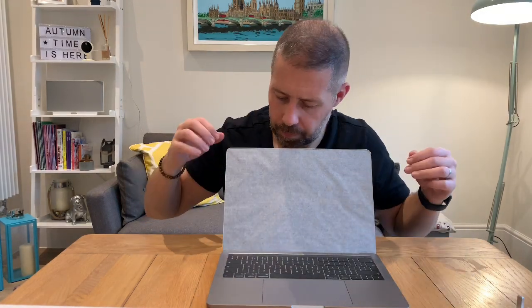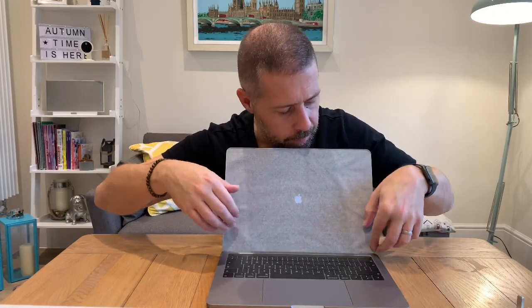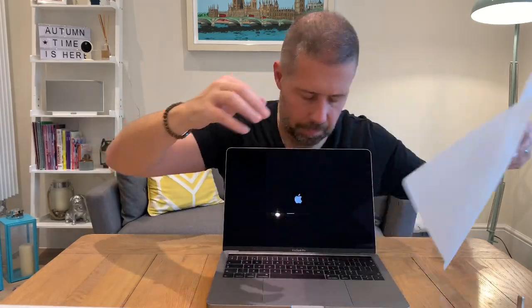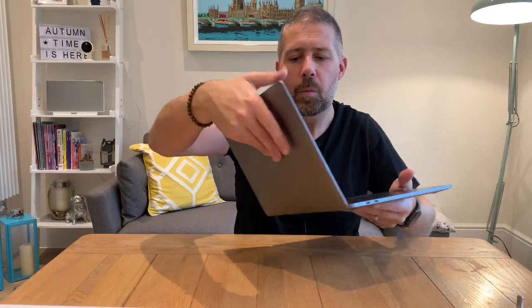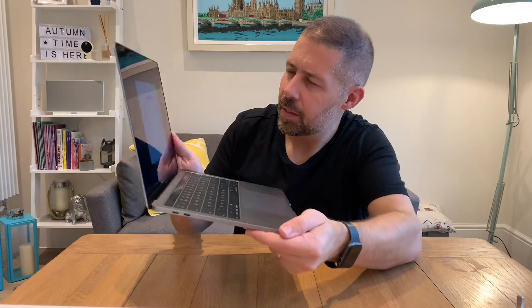Okay, so let's open it up and see. Showing you first. I haven't even seen what's in here yet. Screen protector, nice. Hold on, I might have to do it this way. It started up straight away. I haven't even turned it on, and it started up. Let's take a closer look at what we've got. There you go, it's ready to go.